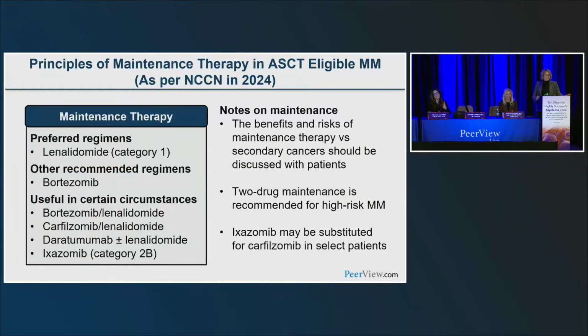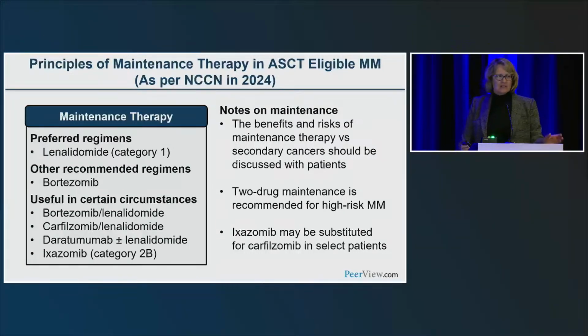So these are the NCCN guidelines on maintenance therapy, and you can see the preferred regimen has been lenalidomide. But what we've learned from our experience with treating patients is that those high-risk patients needed more. And so the recommendation is a 2-drug maintenance. Sometimes you start them off with a little Dex as well and dial it down. You don't keep people on Dex forever. But a proteasome inhibitor and an IMiD is really recommended in that maintenance setting for high risk. And we'll see what the data is telling us about also adding a monoclonal antibody to that.